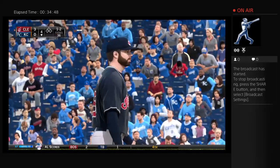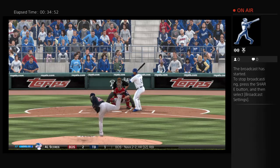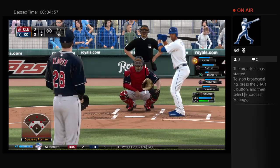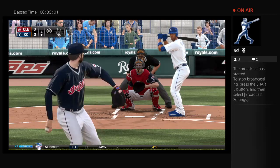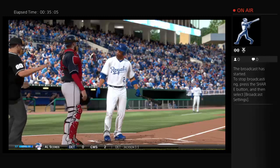The 1-1 on its way to Escobar. 1-1 pitch is a sinker taken for strike, 1 and 2. Yeah, that's just the same pitch three times in a row. I guess he figures, why mess with success when you get it to 1 and 2? The right-hander deals on 1 and 2. And strike 3 called as he gets a little help there. One away.